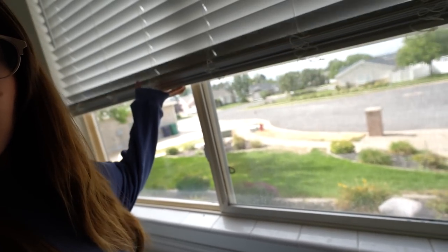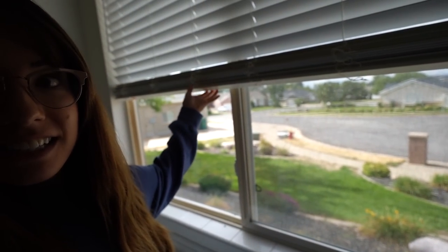And let me show you guys what I got in some of our other rooms. In our office and our front room, so the two main windows in the front of our house, I wanted a little bit more traditional. I like the blinds. Since we have little kids, we went with the cordless, and literally, how easy is that? I could not be more thrilled. Literally, these are the coolest things ever.